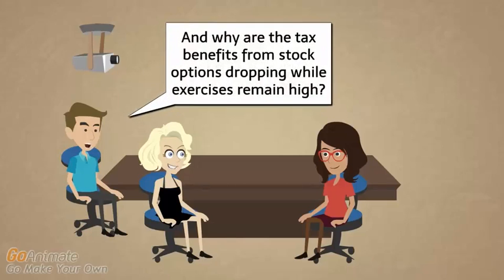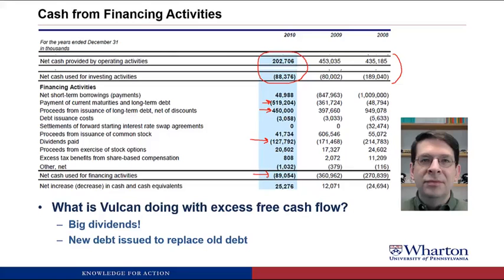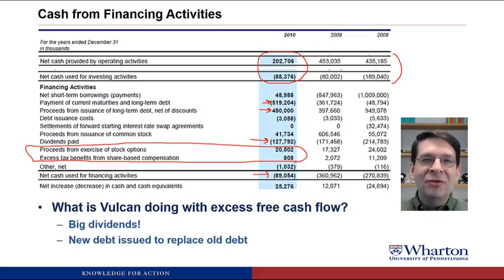And why are the tax benefits from stock options dropping while exercises remain high? Another great question. And if you look, the proceeds from exercise of stock options is remaining high. So employees are still exercising stock options, but the tax benefits are plummeting substantially. Now remember, the tax benefits are based on the difference between the stock price when the employees exercise and the strike price or exercise price on the stock option.